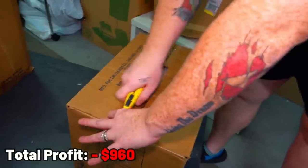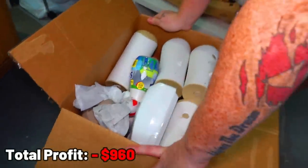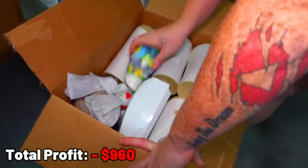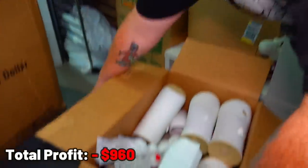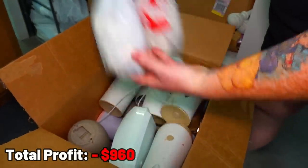Nice. So we have this cardboard box here. Let's see what's in here. We have a bunch of sit blasters, whatever you want to call it, and a brand new snuggle one. These things work great, by the way. They do. In here. This is like the wall ones.